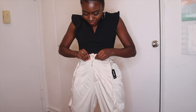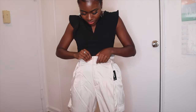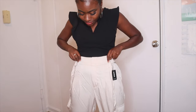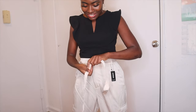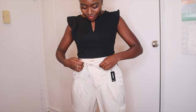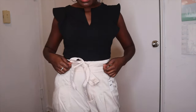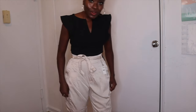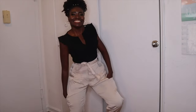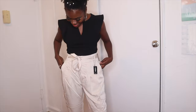So we got a lot to do here. Zip up. Button. Clasp, and then tie into a cute little bow. Okay, just like that. Ooh, it has pockets on the sides too. I'm so excited. Okay, it has pockets on the sides.